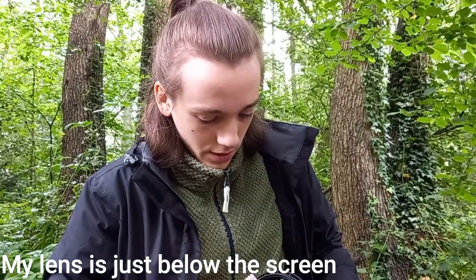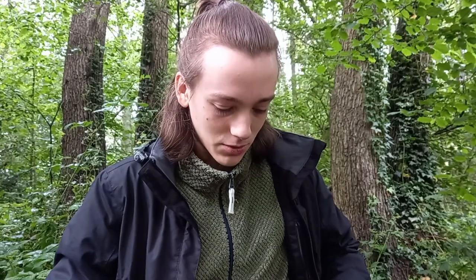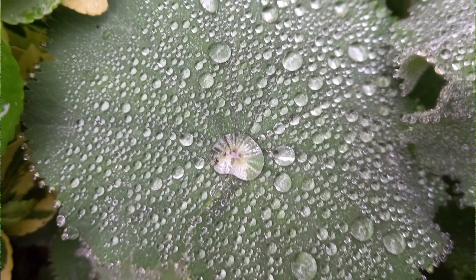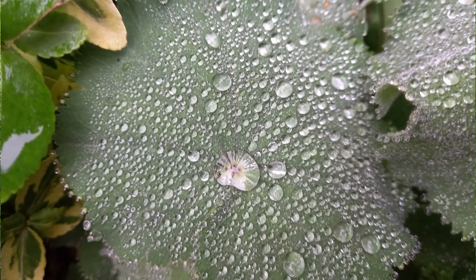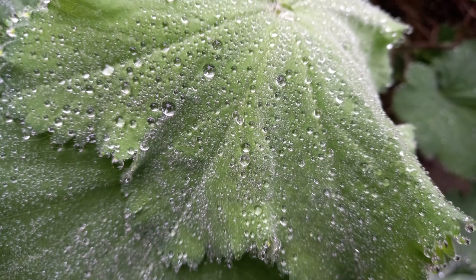So it started raining a little more heavily. I'm just sheltering under a tree. I'm going to clean my lens and talk to you about earlier. So earlier I was on my way here and I bumped into a friend, and they showed me the most amazing plant, which collects dew on its leaves. Now, I don't know the technical name of this plant. They did tell it to me, but it was extremely complicated. But it has beautiful dew on its leaves. So I took some photos on my phone. And I'll show them to you now.